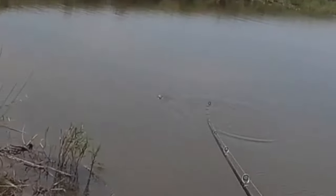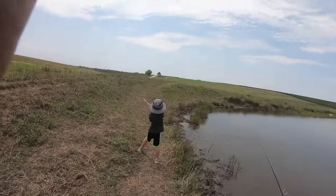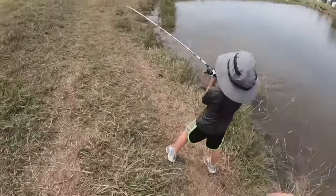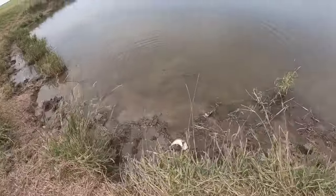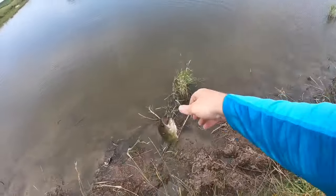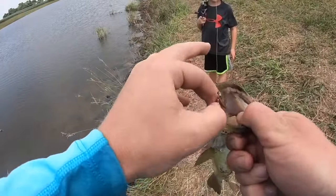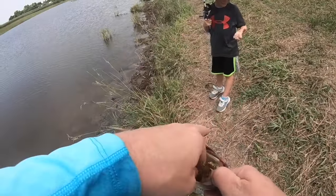Keep it pinned. Oh, he jumped on you. Hopefully, getting some of it. I'll go get it for you. Not sure. Hey, Dad. You're a bad boy. Oh, yeah. The bigger one, Dad. Yeah, the little bit bigger one. Yes. Are you the best fisherman or what?